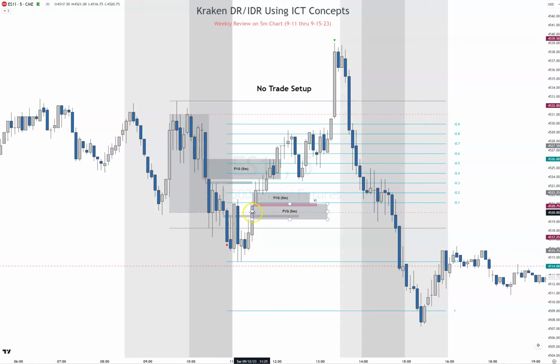Then price comes back up, creates a bullish fair value gap and a bullish volume imbalance, which is the pink, and another fair value gap. At this point, I'm done. It's going to be a false day. I'm done. Right? When this candle here traded through this fair value gap, I'm sitting on my hands waiting. At that point, I'd need more displacement down and then a pullback to come into something.